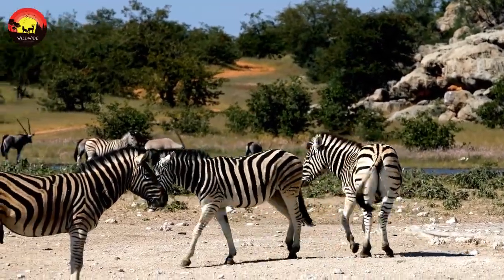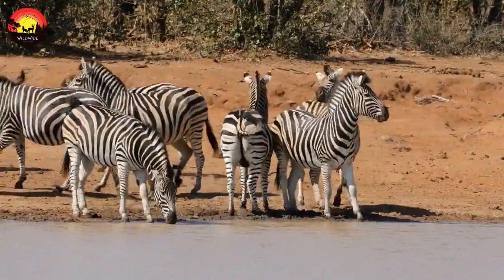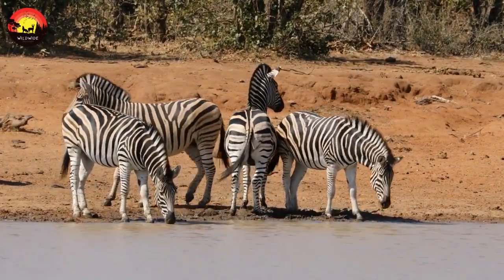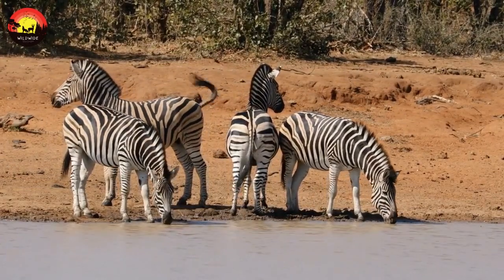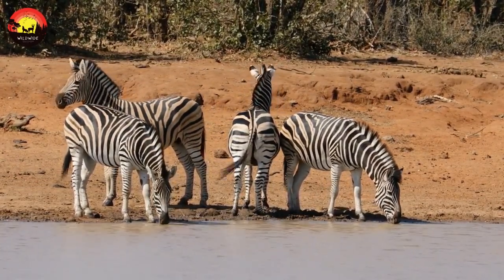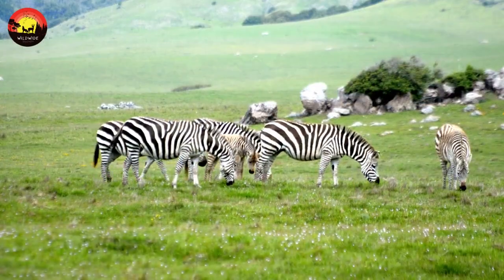But they remain common in game reserves. The Grevy's zebra, sometimes known as the imperial zebra, is the largest species of zebra. It is found in the wild in Kenya, Somalia, and Ethiopia, and is considered endangered, partly due to hunting for its skin, which fetches a high price on the world market. Compared to other zebras, it is tall, has large ears, and its stripes are narrower.